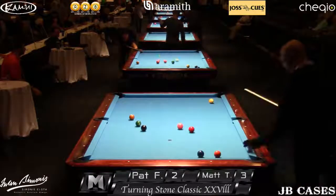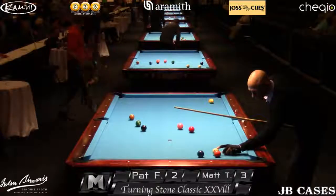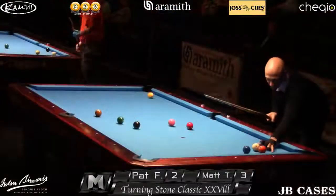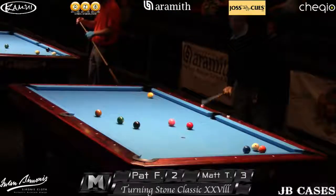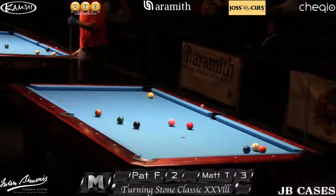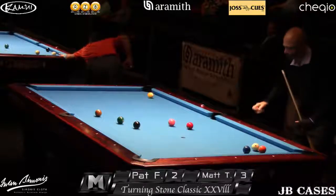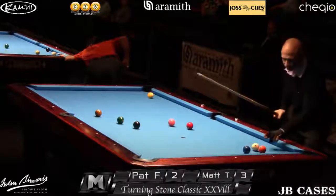Now he's liable to go for the draw underneath this. I don't know if he's going to try to get out or not. Yeah, he's got the 3 in the side. He's got an easy run out. I thought it was harder than this, but it's an easy run out. 6, 7, and 8 all go on the side. And the 3 goes in the side, the 4 may be a little tough from the 3 to 4. I don't know, it depends on the angle he gets off the 2. You play the 4 down in the lower corner, maybe.